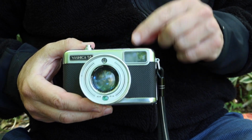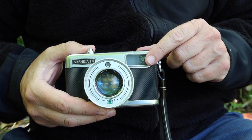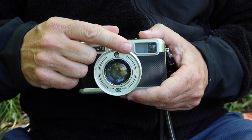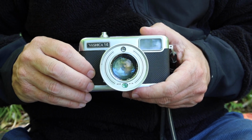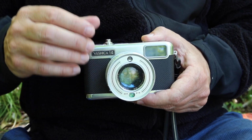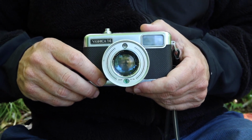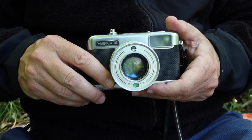Inside the viewfinder we have a match needle system showing a range of shutter speeds, and when you're operating the camera, when you depress the shutter halfway, it will lock the shutter and the needle will show you what shutter speed the camera is going to select when it operates. And there's of course an over and under range on the top and bottom to let you know if there is too much or not enough light to make an accurate exposure. So a pretty good system.